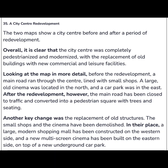After the redevelopment, however, the main road has been closed to traffic and converted into a pedestrian square with trees and seating. Another key change was the replacement of old structures. The small shops and the cinema have been demolished. In their place, a large modern shopping mall has been constructed on the western side, and a new multi-screen cinema has been built on the eastern side, on top of a new underground car park.